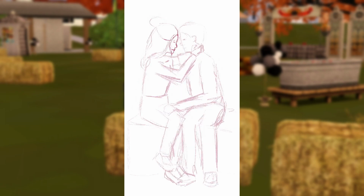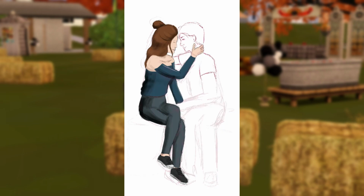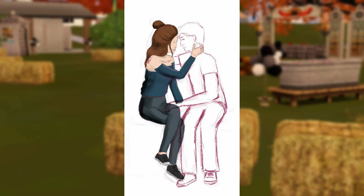For the third painting, I used a screenshot from The Sims 3 as the reference. Although I like the idea of using The Sims as a reference, there were some tricky details in the screenshot, such as the hand.